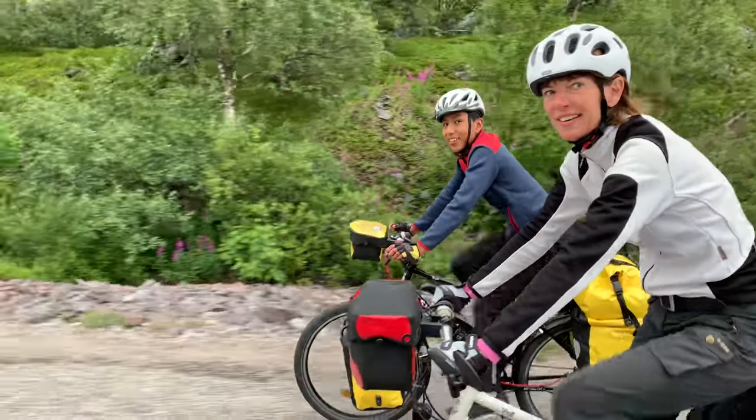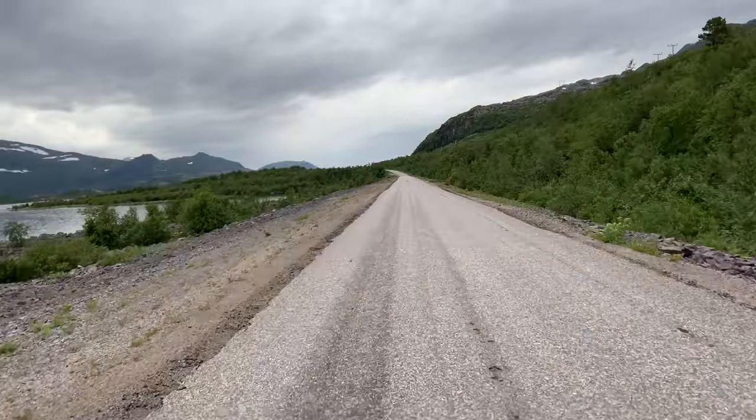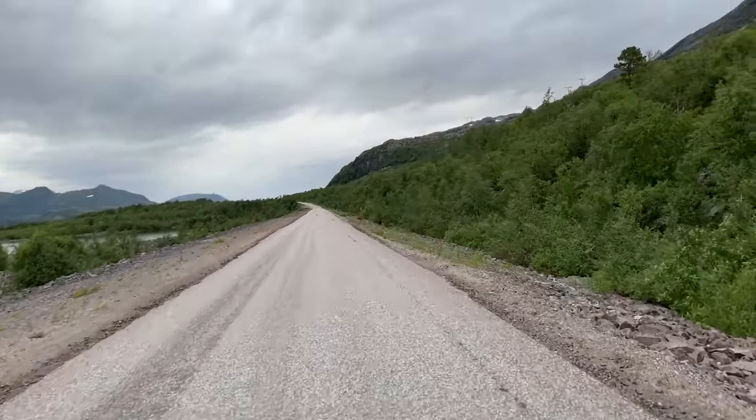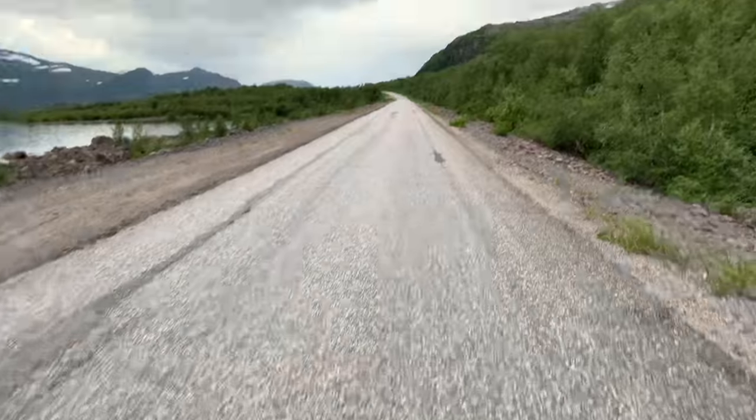So little traffic. Right, three bikes next to each other. Oh, there's a car coming. And way in the distance.